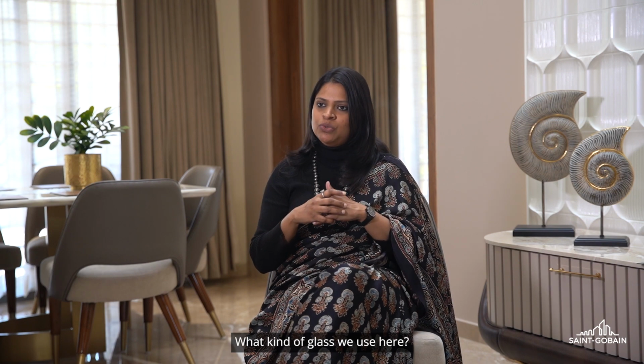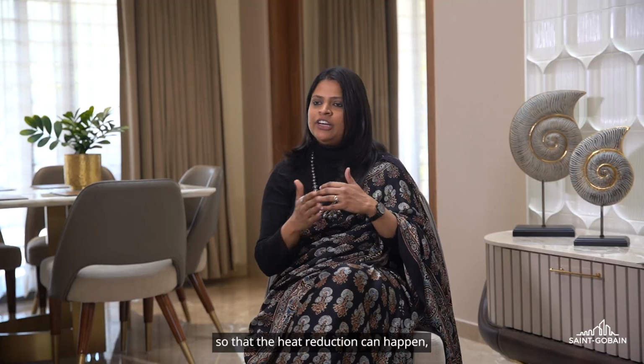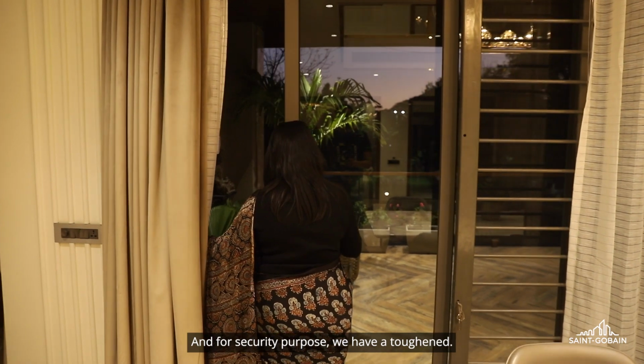What kind of glass we use here? We've used a double-glazed unit so that the heat reduction can happen, the sound reduction can happen, and for security purpose we have it toughened.